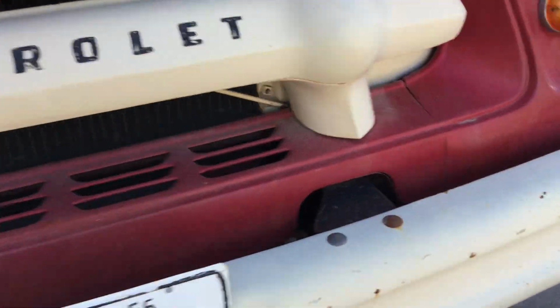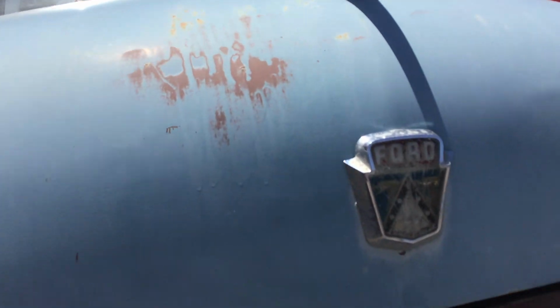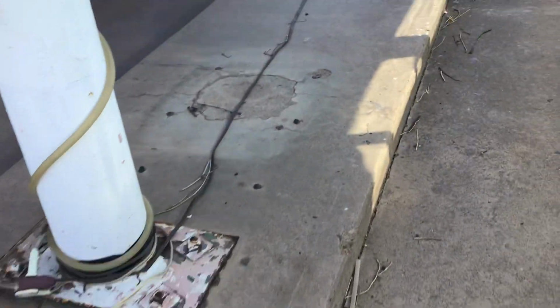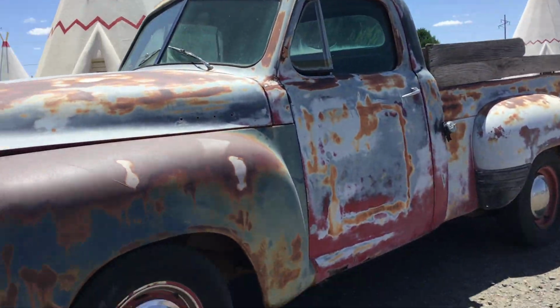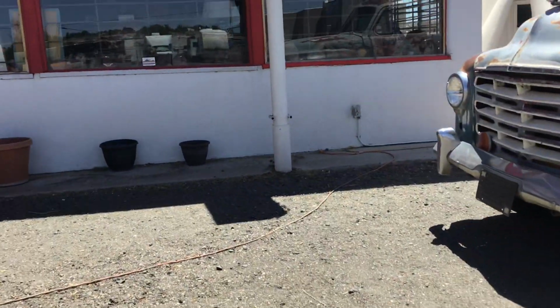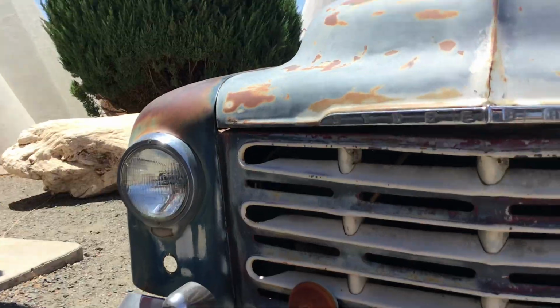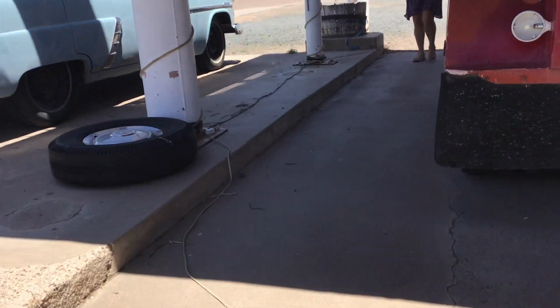Looks like from, what do you call it? I don't know. Very nice though. Another car. What is this? Sorry about the background noises, because we're right next to the road. Nice. Like this. Dodge Baker. Alright, let's go look at some more.